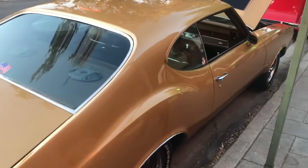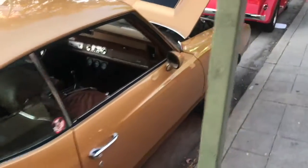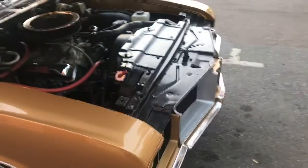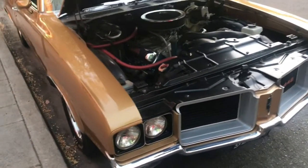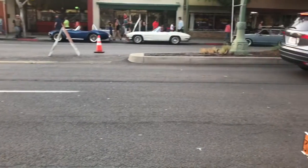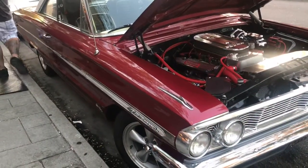This Oldsmobile Cutlass here was one mean sounding car. I wish the owner was around to fire it off. It has the perfect exhaust tone. So this is a typical Friday night here in San Diego County. If you guys ever get to make your way out here, I recommend you check out Escondido on Friday nights and check out all the hot rods and customs. You'll be blown away. Here we have a beautiful Ford Galaxie 500.